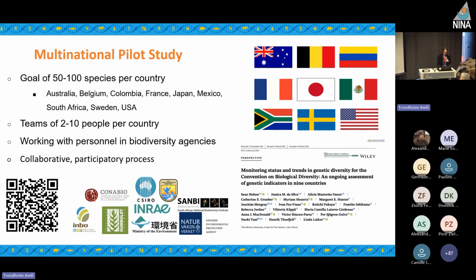We worked in teams of 2 to 10 people per country with 1 to 3 leads. And the goal was to assess 50 to 100 species per country. We worked in strong connection with personnel in different biodiversity agencies, and altogether quite a lot of people contributed to this process in different ways, either by helping out with data or helping out with expert consultations on assessments and so on. And this was a quite collaborative, participatory process.